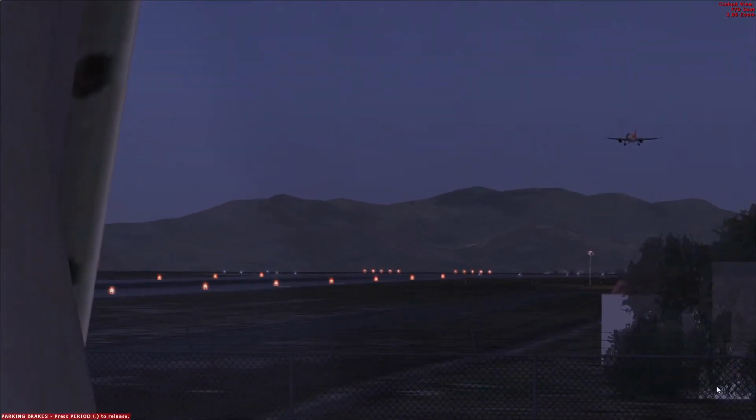Very, very windy here. The wind is gusting 35 knots. So let's see how this EasyJet. Is that EasyJet that landed departing? Yes, he's departing.